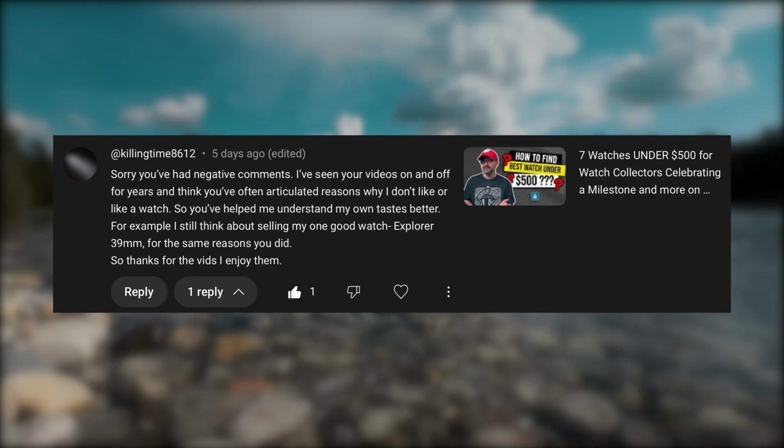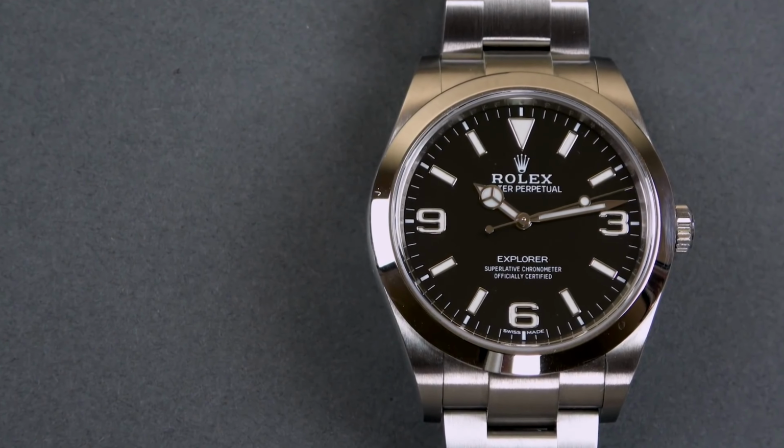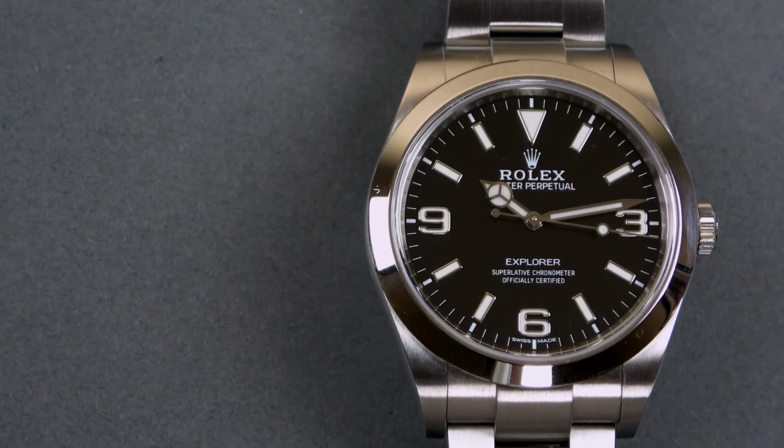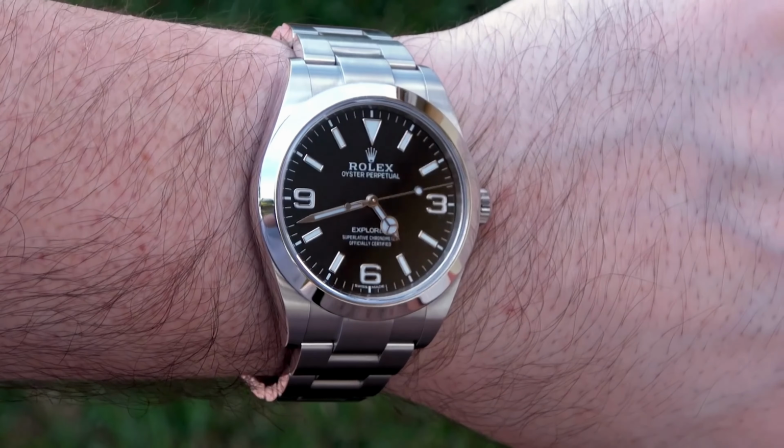I still think about selling my one good watch, the Rolex Explorer 39mm, for the same reasons you did. Selling my Rolex Explorer was probably my biggest watch collecting mistake, but so was buying it. It was probably my biggest buying mistake because while I absolutely do love the Explorer dial, it's probably my all-time favorite watch dial, that watch just never really jived with me. I felt like the size and how it wore on my wrist was always a little awkward.